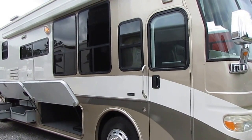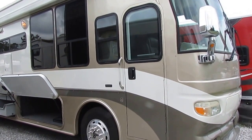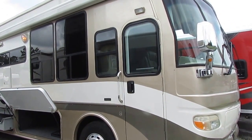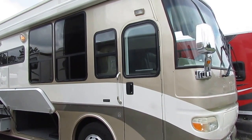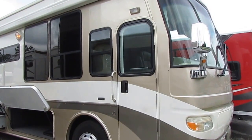Now, folks, this is a little bit higher end than we normally carry here at Parkway RV Center. This is a 2007 Alfa Seeya Gold. This unit's got 34,000 miles. It's a 40-foot full wall slide plus a bedroom slide.